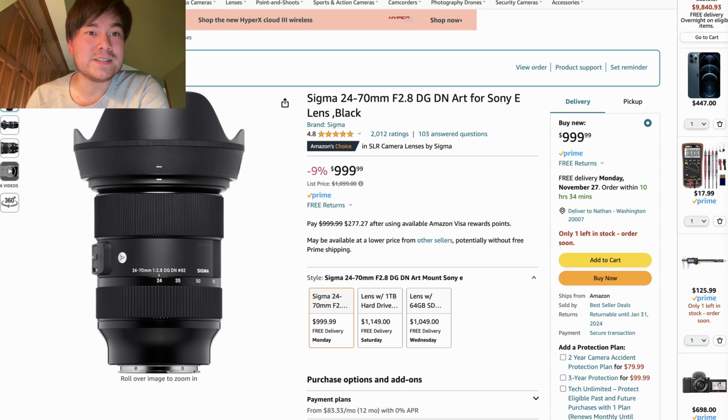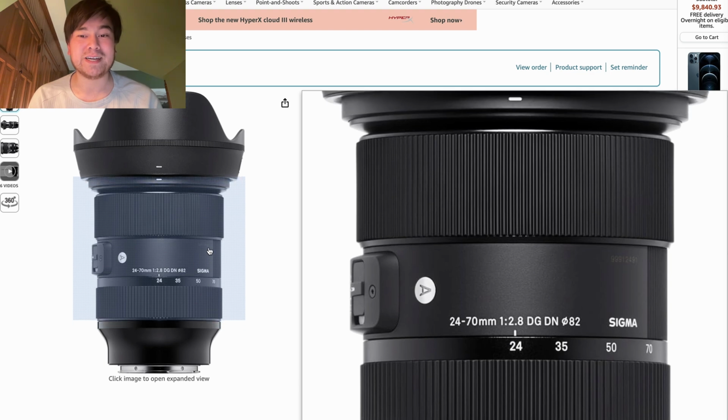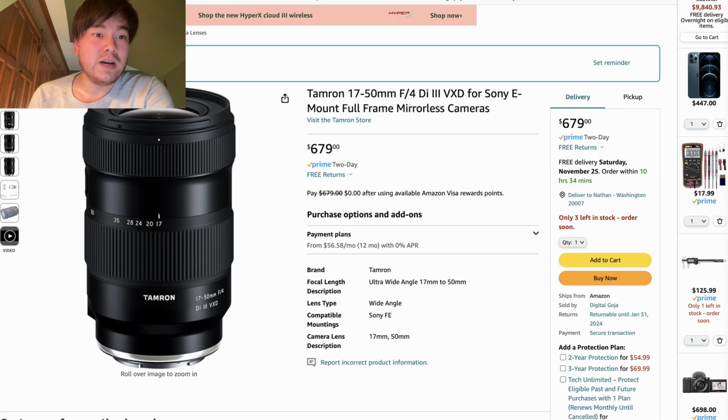Just an excellent lens. Also, the build quality on these Sigma art lenses is insane. If you put it side by side with any lens that I've handled, the Sigma always just feels better. These focus rings and zoom rings are just buttery smooth, and it just demonstrates a level of mechanical excellence that I appreciate. Alright, and then let's get to this next lens.